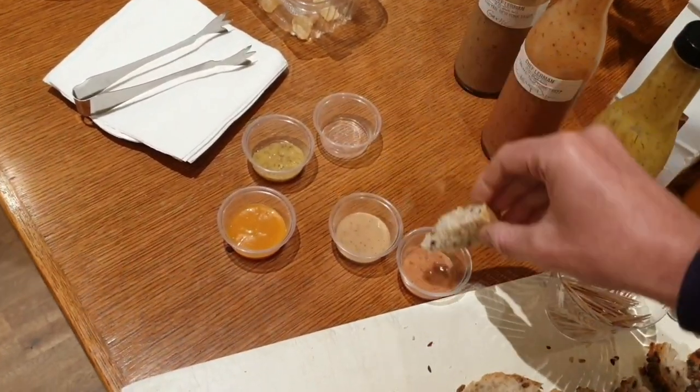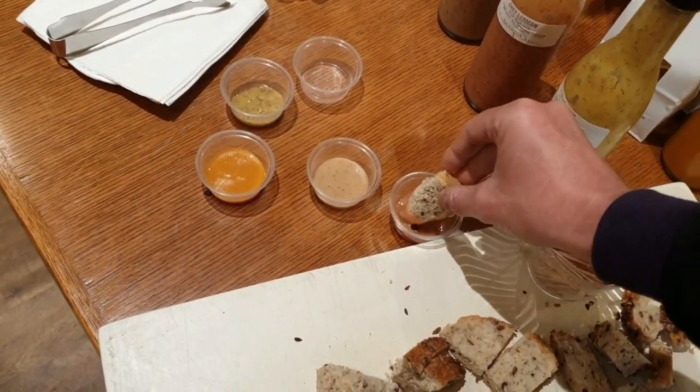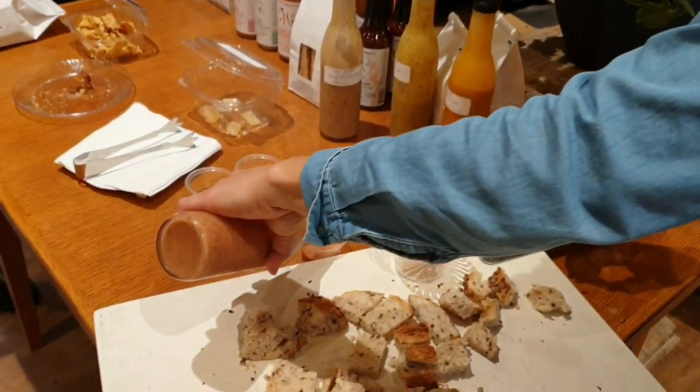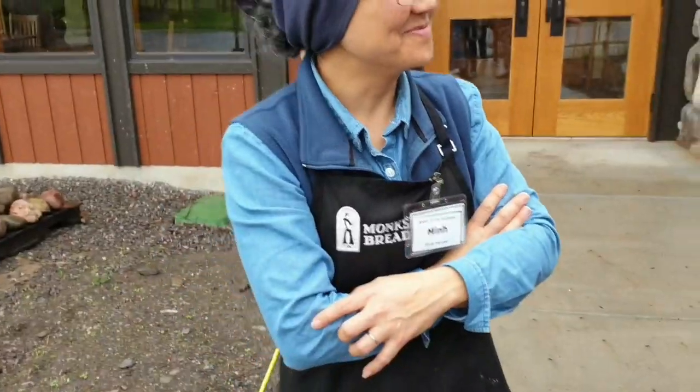Let's try this one. Actually, the horseradish. Which one's that? The orange one. Okay, this is orange. Mmm. It's really good. Actually, people love these. Mmm, that's some quality bread. The monks know how to bake. Thank you.